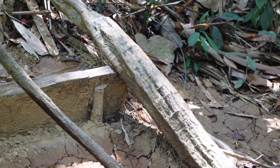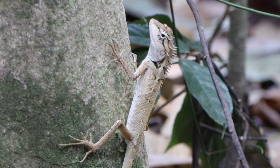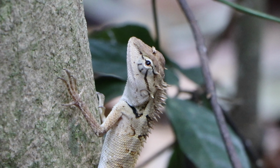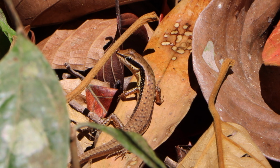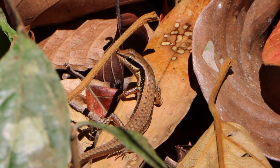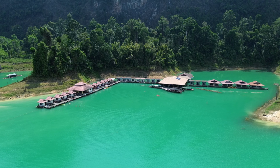The distance of this walk was about 1.3 kilometers or 0.8 miles, with a gradual elevation gain. Within the route, there are various informational signs explaining the plants and animals of this unique region. The time flew by, and before we knew it, it was time to check into our floating bungalow.